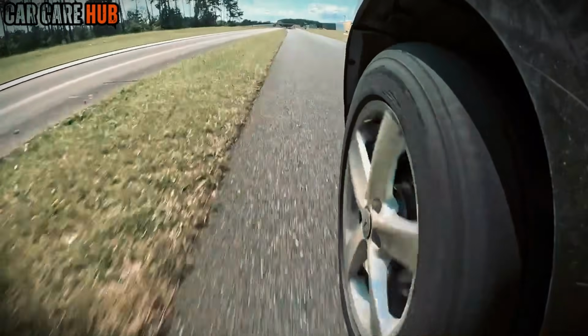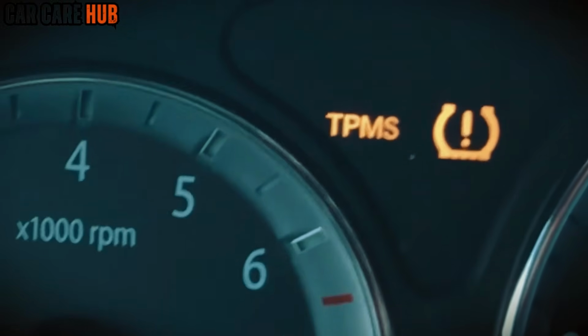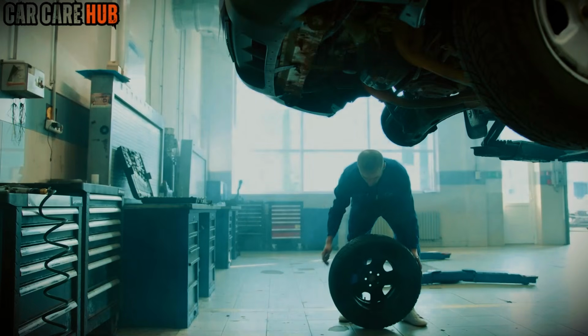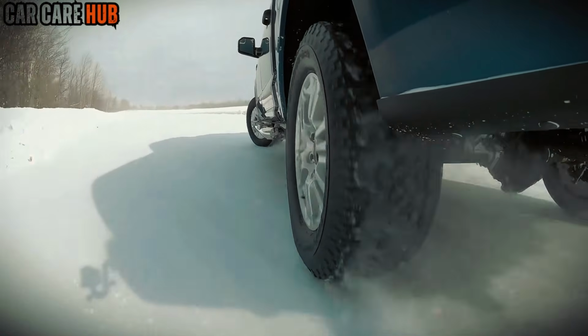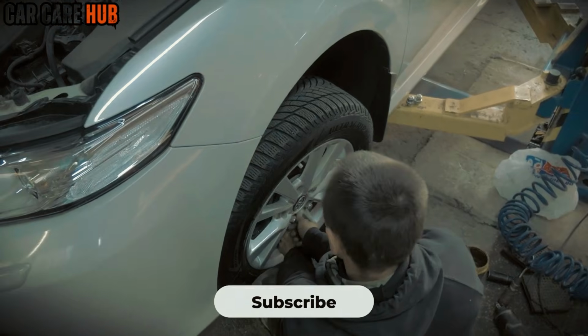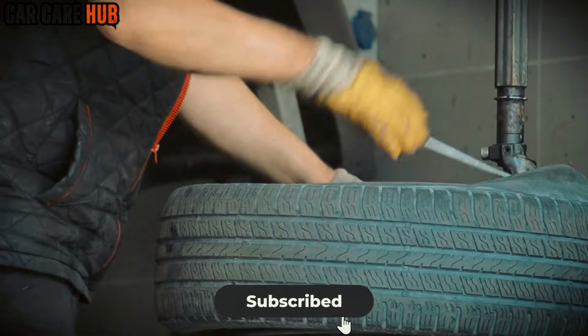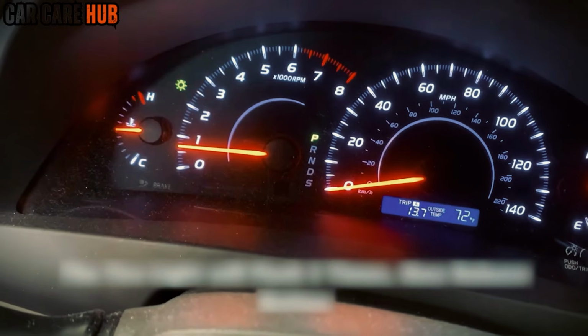Spare loses 1 psi every few months, even sitting still. Sensor batteries last 5 to 10 years, then die. Rotate tires, recal needed. Bad sensor, $100 to $250 each to replace, times 4. Skip the drama, buy a $15 to $20 digital gauge, check monthly. More accurate, cheaper, and you catch real issues before they strand you.